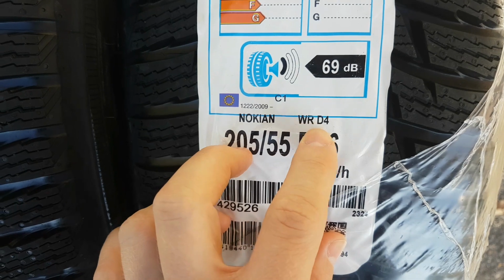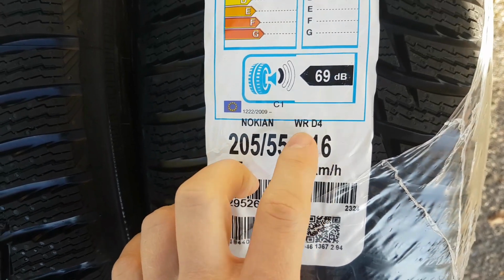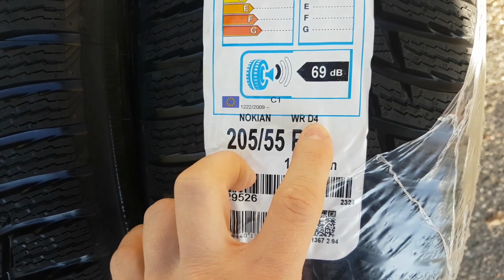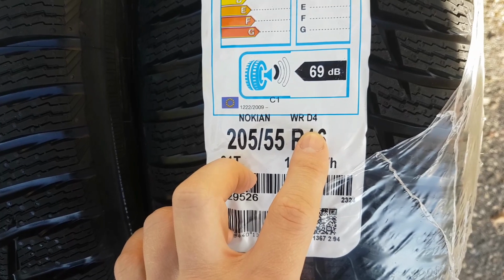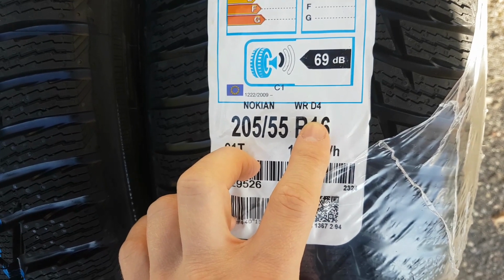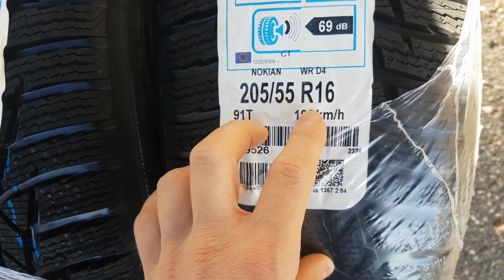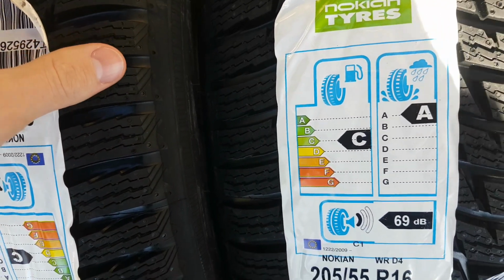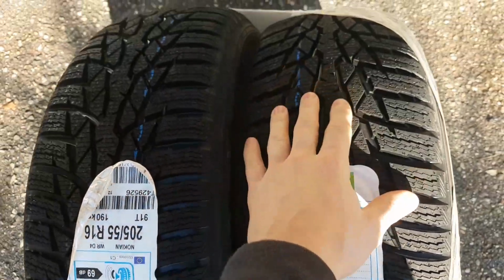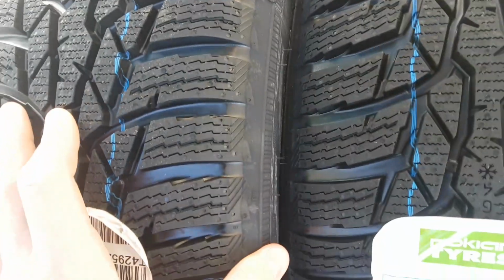The D4, that's the best variant. We have the D3, but this is an older version. The others have good quality too, but not like this one. It's a new version, much better and much safer.